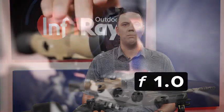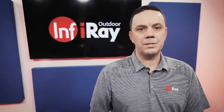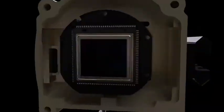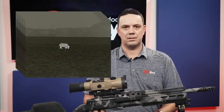The visually impressive performance of the HYL50W starts at the front of the product with its ultra-fast f1.0 lens that ensures efficient and ample energy reaches the sensor in order to feel the increased 90 Hz refresh rate. Once this energy reaches the detector, InfiRay's industry-leading image processing takes over and analyzes the entire scene, optimizing the entire field of view a staggering 90 times per second.